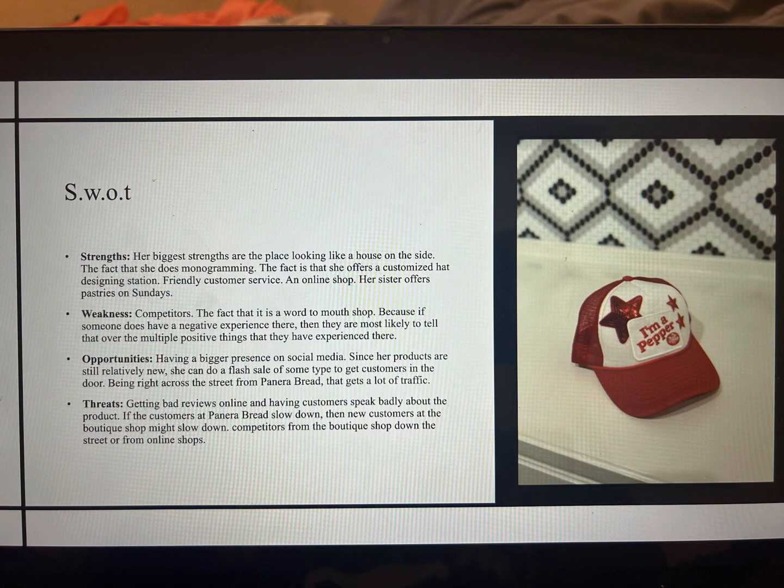If the customers at Panera Bread slow down, then the customers at the boutique shop might slow down too if they haven't got a lot of traction already, as well as competitors from the boutique shops that are down the street from her, or different kinds of shops that are online that offer the same thing at lower prices.